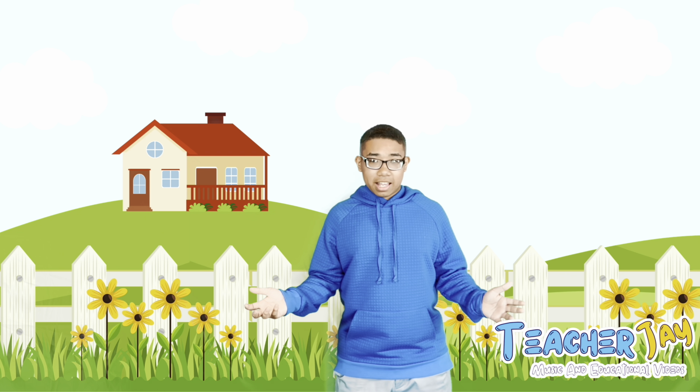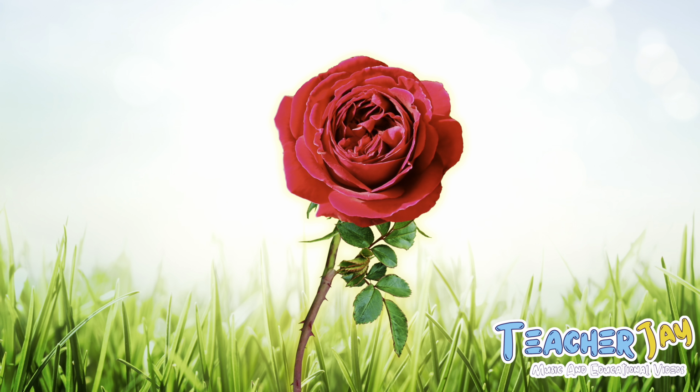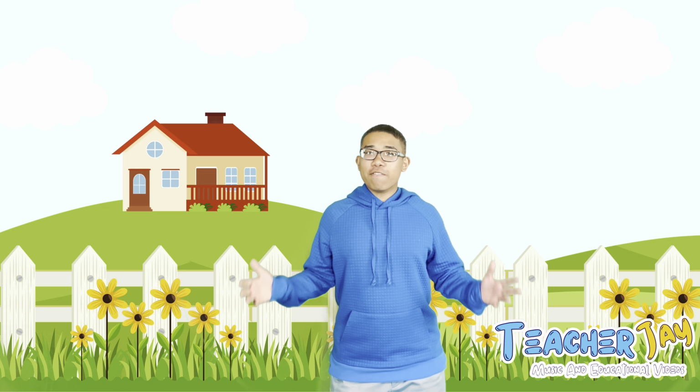Hey friends, let's play a game together. We'll look at a picture of something and guess what it is. Are you ready? Can you tell me what this is? Great job! That's right, it is a flower.